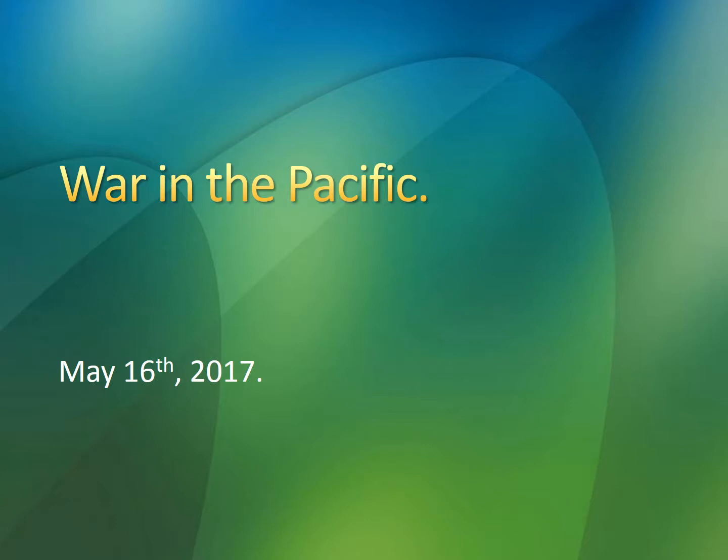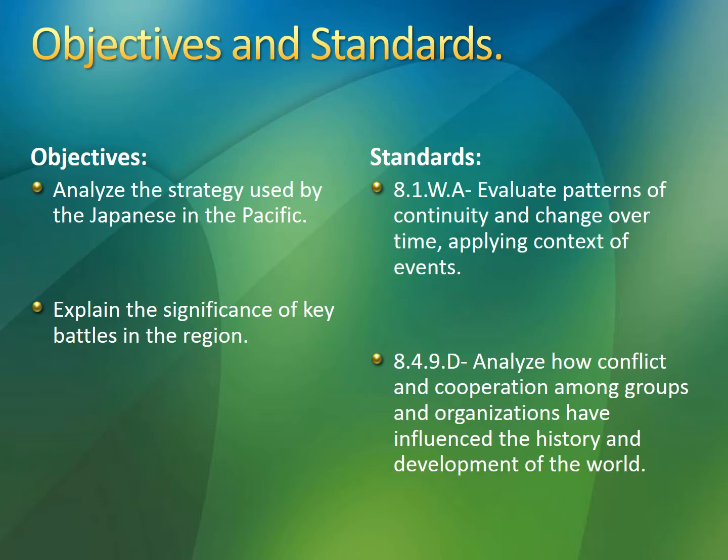All right, everyone, welcome to our next lesson. This lesson is going to talk about the war in the Pacific. So we have our objectives and standards here. Analyze the strategy used by the Japanese in the Pacific and explain the significance of key battles in the region. If you would take a look at the standards too.